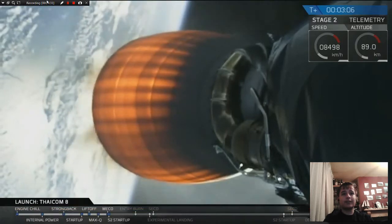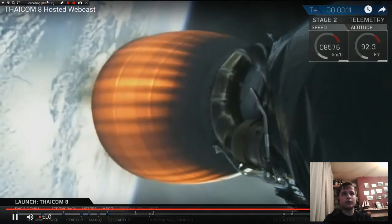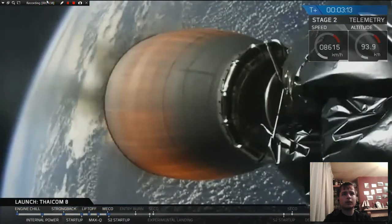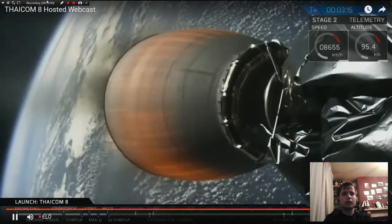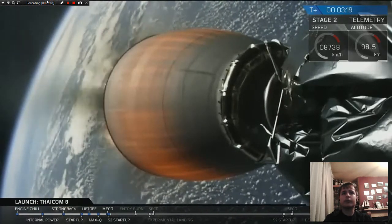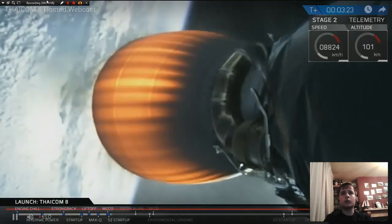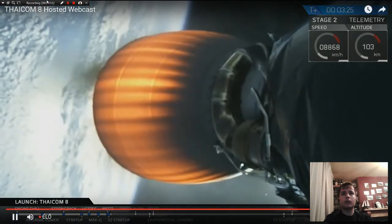Yes, this is good. Stage one has been flipped. Okay, when's the fairing gonna deploy? Oh yeah, it's probably gonna be a few more seconds. We'll pass it. Yep, it's past the Kármán line there.